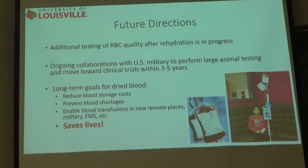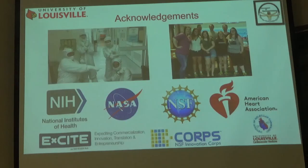Ultimately, our hope is that if this is successful, it will save lives here in this country, in different parts of this country, and around the world. So that's our goal there.